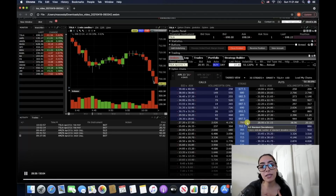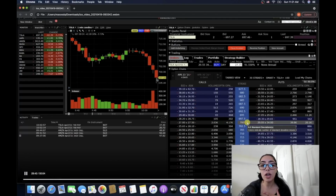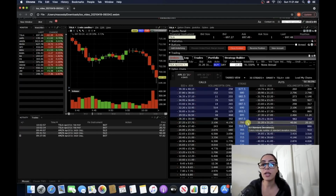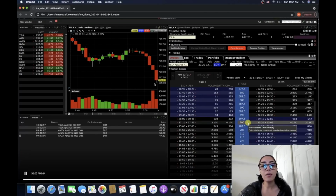So you can see now Tesla's approaching that 698 level of support that I have on it. My first target on it was 700. I still saw sellers in control of Tesla, so I continued to hold. The next levels I had on it were 698 and 695, and I'll show you the chart in just a second to show you exactly where I see those levels. You can see that Tesla is still pushing down.